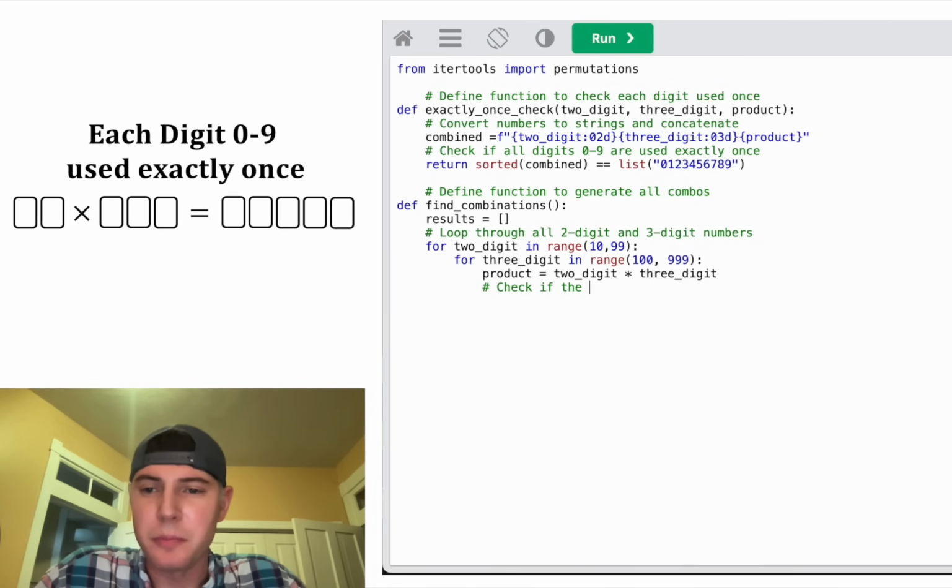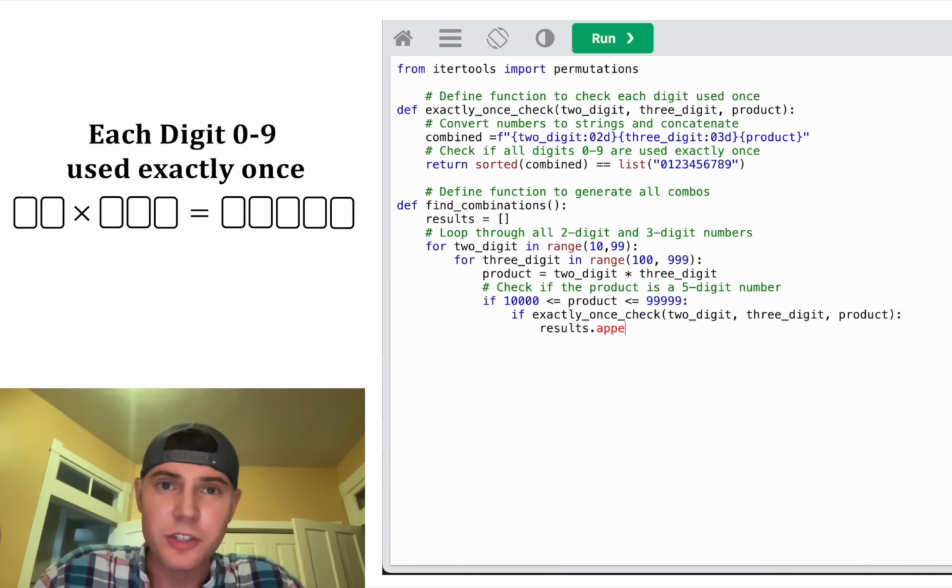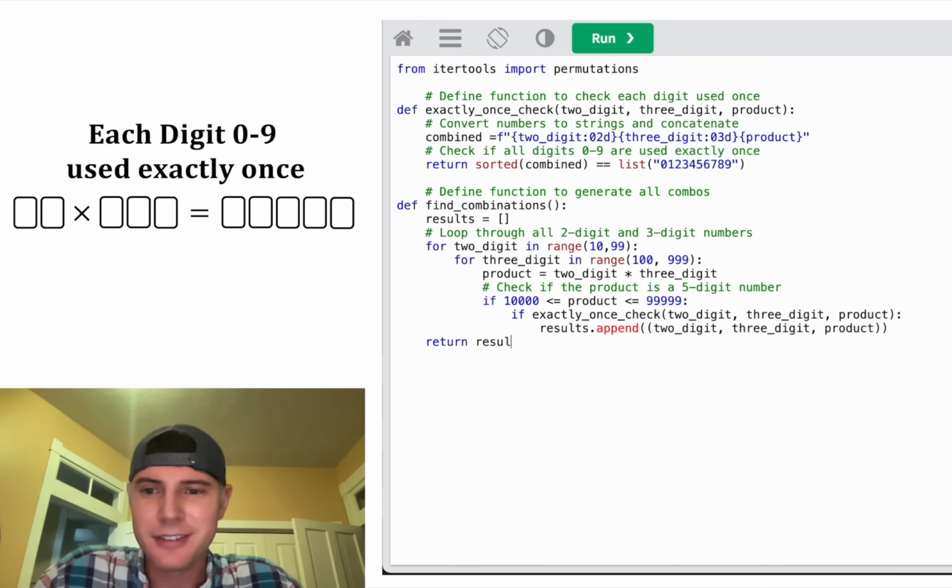So then we're going to check if the product is a 5-digit number. So the lowest 5-digit number is 10,000. We want that to be less than or equal to our product. And we want that to be less than or equal to the highest 5-digit number, which is 99,999. And so we're going to use our original function to check to make sure each digit was used exactly once. If it was used exactly once, we'll add that to our list of valid results. And now we're basically done.